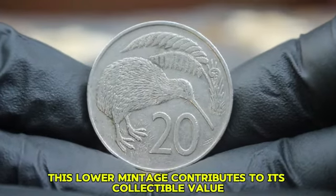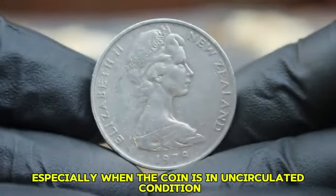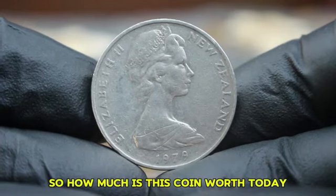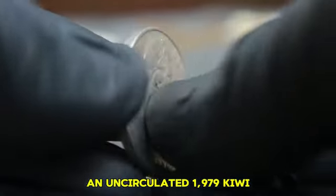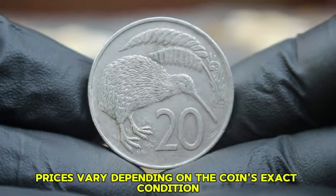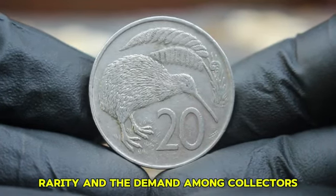This lower mintage contributes to its collectible value, especially when the coin is in uncirculated condition. So how much is this coin worth today? In the current auction market, an uncirculated 1979 Kiwi 20-cents coin can command a premium. Prices vary depending on the coin's exact condition, rarity, and the demand among collectors.